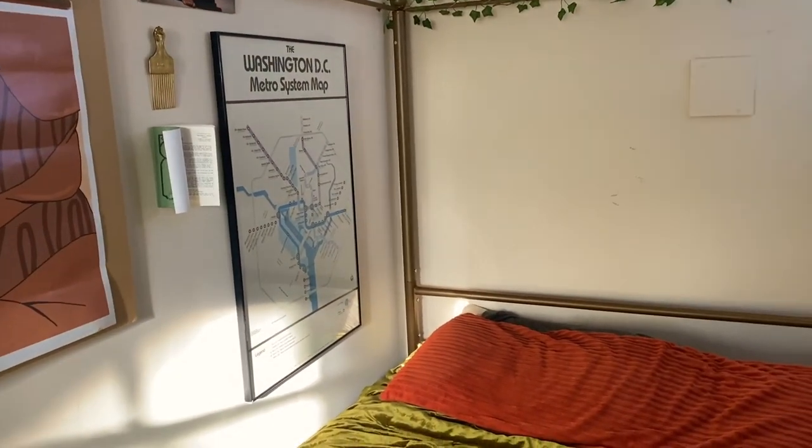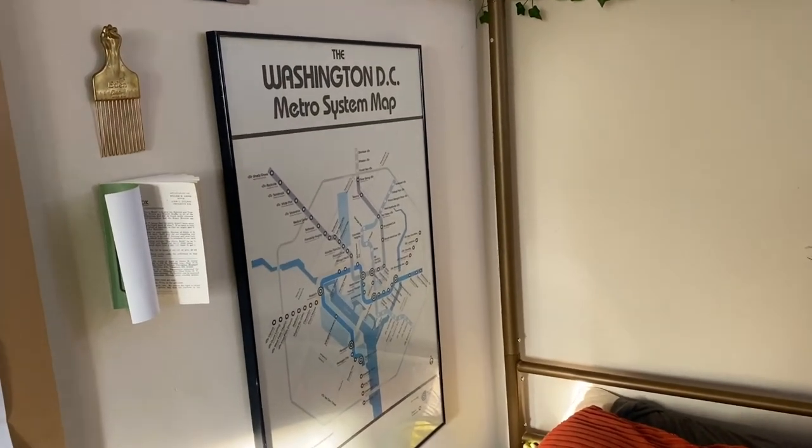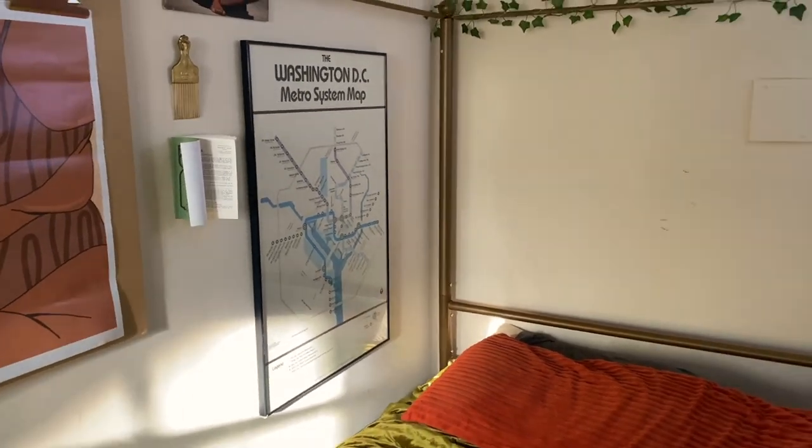And I got this other beloved print that I will never ever get rid of. I had to fight for this at the thrift store. It's like a vintage DC Metro map.